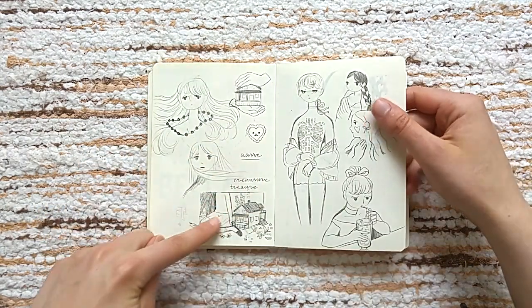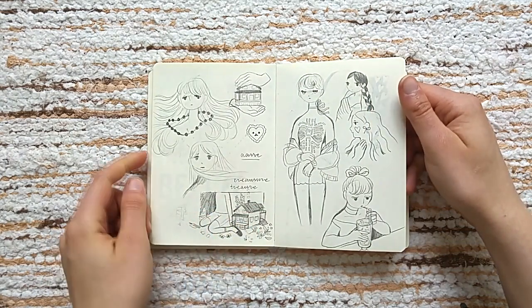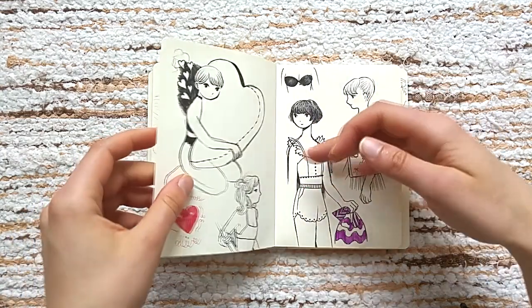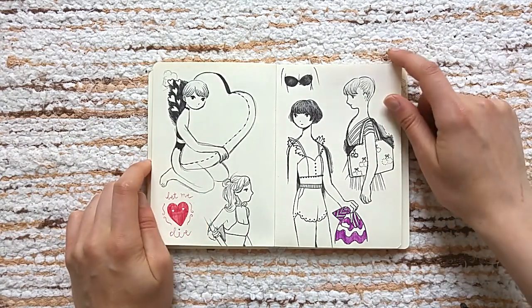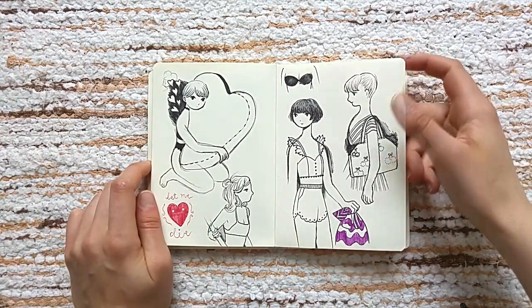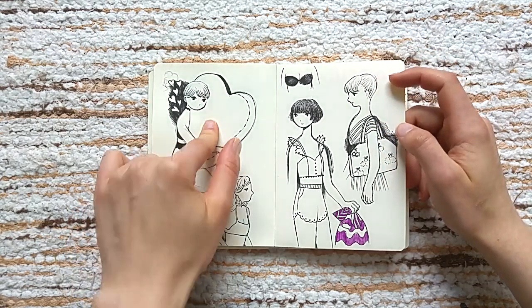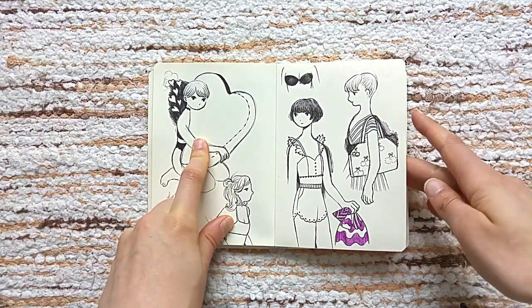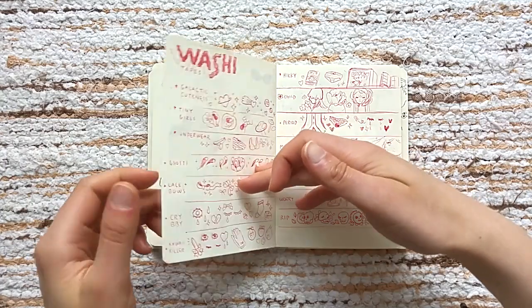And oh, this is actually a drawing of my childhood home. I will probably make this into a digital painting at some point. Some more ballpoints. Oh, no. These are made with an ink pencil. And I did draw this one, I think, for Inktober. I'm pretty sure. And just some more ideas.